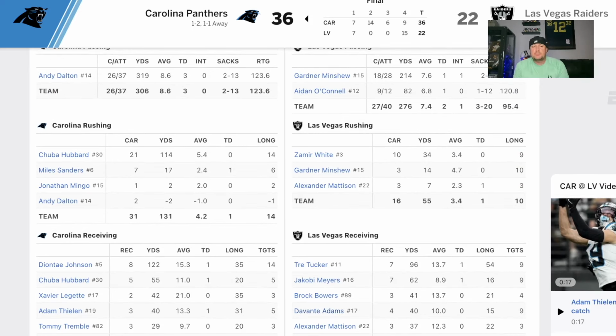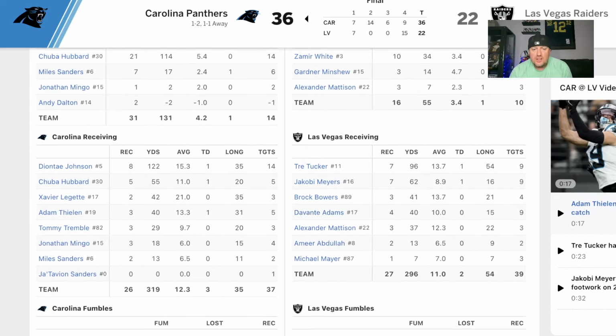Zamir White is probably one of the busts of this year's draft, as he's not getting workload, not scoring fantasy points for us. Tre Tucker, 7 catches, 96 yards. Jakobi Meyers, 7 catches, 62 yards. Brock Bowers, a low point so far, 3 catches, 41 yards. Davante Adams, 4 for 40.